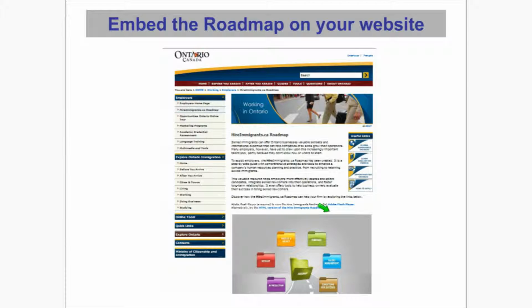And how you would actually go about doing this is you would find the Roadmap tool on the Hire Immigrants website through probably the resources link, but there's always a link at the bottom of the website that you can click to. From there, you would fill out a form. We would receive the form and send you the proper link that you could get the coding onto your website and have it embedded onto your website. So that's the best way of doing that.